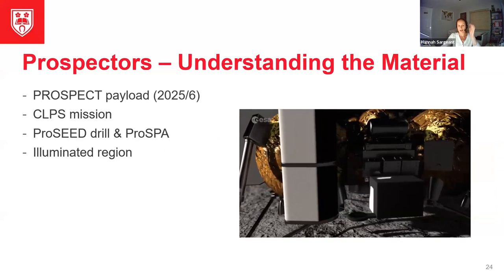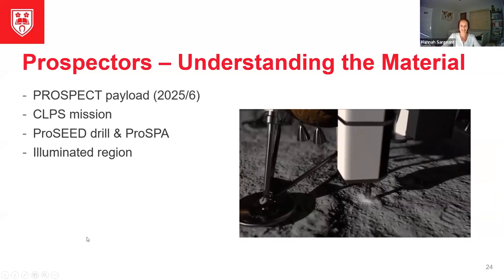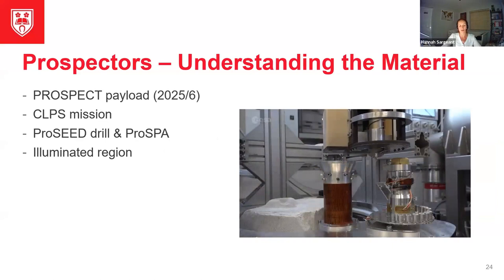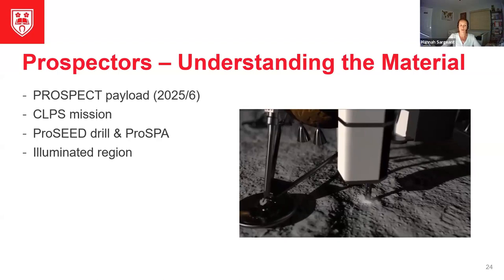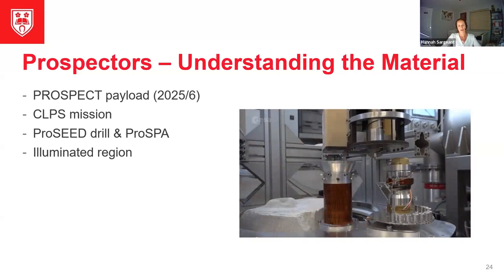Another one I'd like to mention, to keep it not too US focused, is an ESA payload called PROSPECT. This is a payload that I've been involved in, so I'm on the PROSPECT science team. It was originally destined to fly on the Roscosmos lander, the Luna 27 mission. But since ESA and Roscosmos have cut ties, this payload is now going to be flying on a CLPS mission, which we are very grateful for.